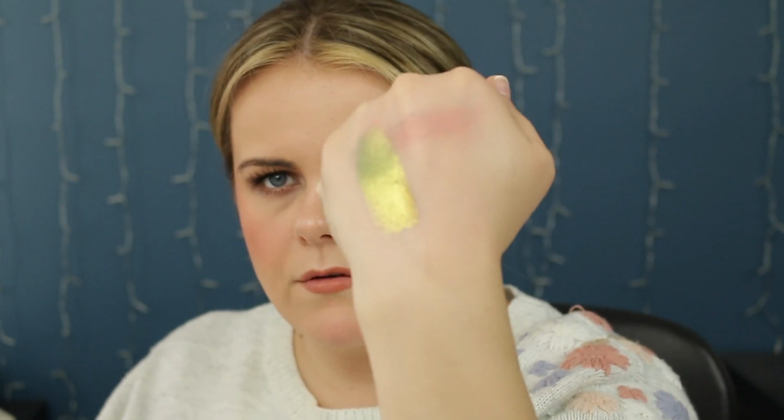So this is, I think, supposed to be a multi-chrome shadow. You can see it picking up the different greens and yellows and golds. It's beautiful. I really love it. I need to get more use out of it. My goal is to use this 5 times next month.